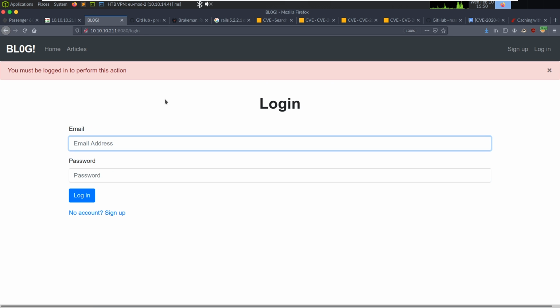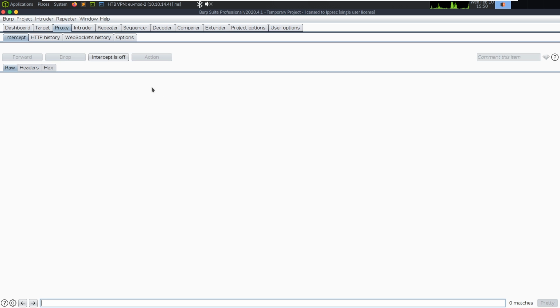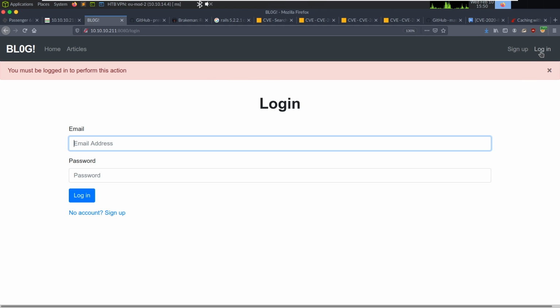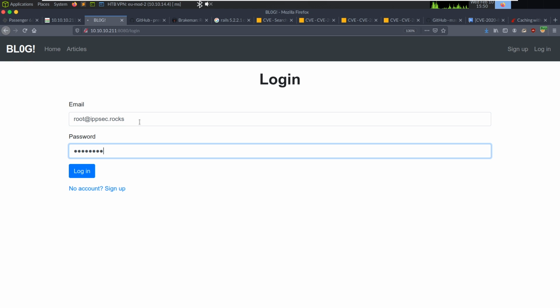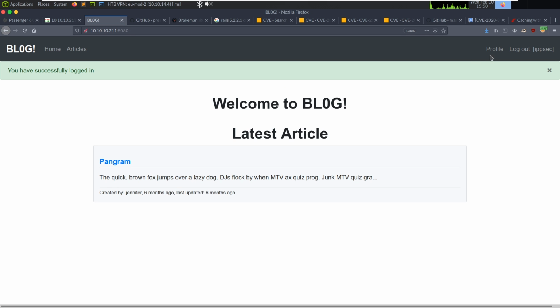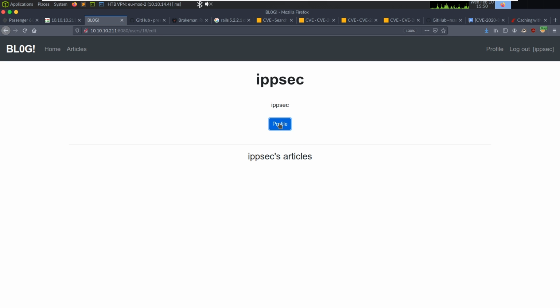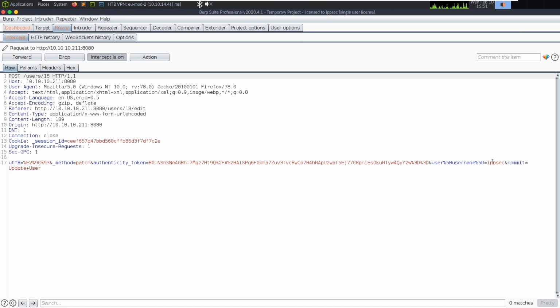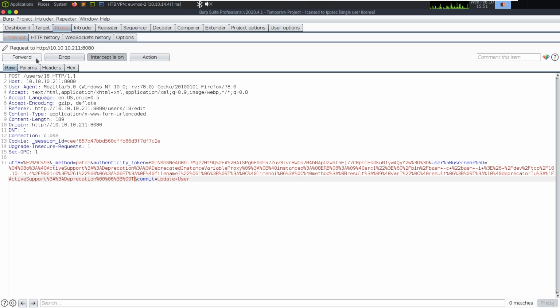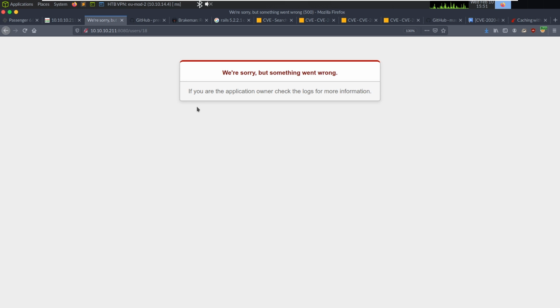and I must be logged in to perform this action. So something was time sensitive and it logged me out. So let's go root at ipsec.rocks, password of password, and go back to profile, intercept on, update user, change, forward, turn intercept off.